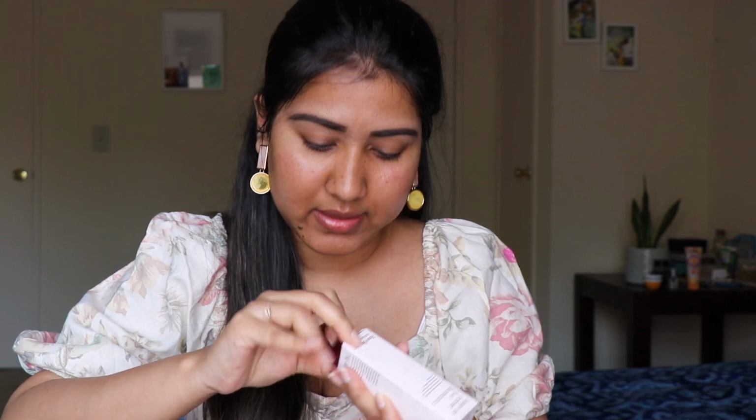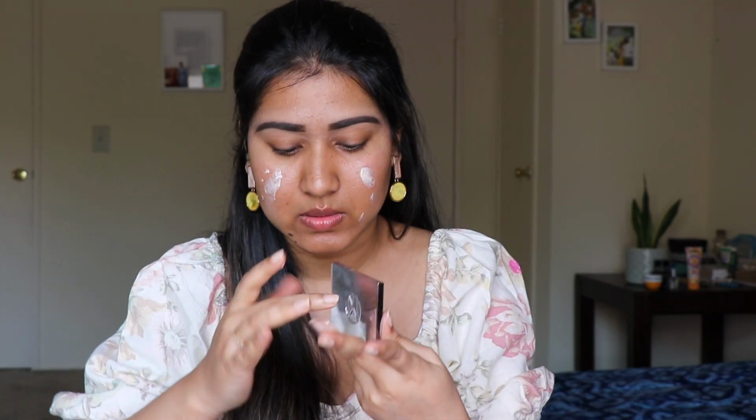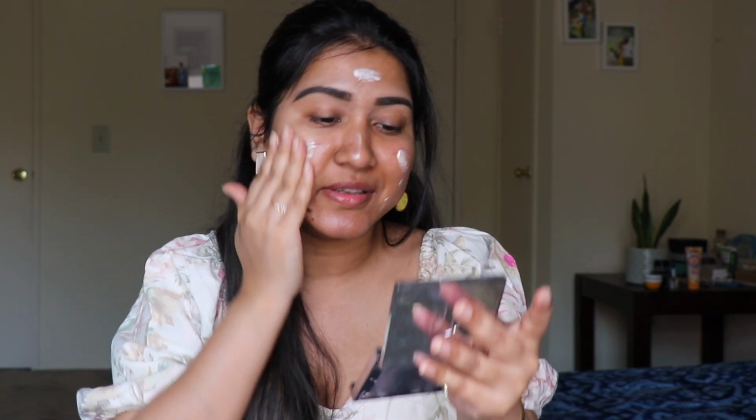Let me just open this up. I like the packaging, it has that very neutral tone. Super good. This is actually very travel friendly. Is this a glass bottle? No, this is actually a plastic bottle, so it's not glass. So it's super travel friendly, because if you have a glass bottle, you have to be pretty careful when you're traveling. Just gonna apply this all over my face. I don't know if I applied too much or not, but yeah, let's just see.